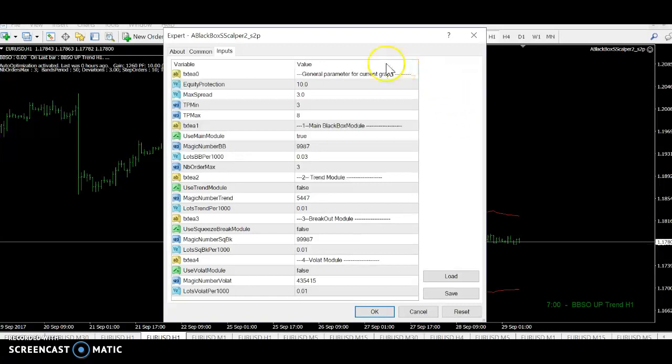I've just divided it into 4 parts. The main module, which has a true false, is basically the jewel, which is what makes money over time. I've gone through this many, many times. It's a ranging module. It catches waves.